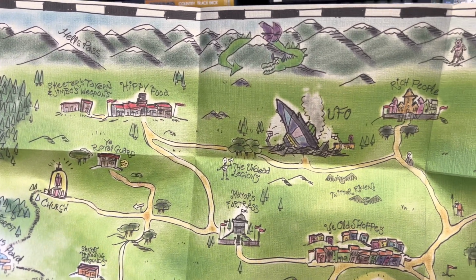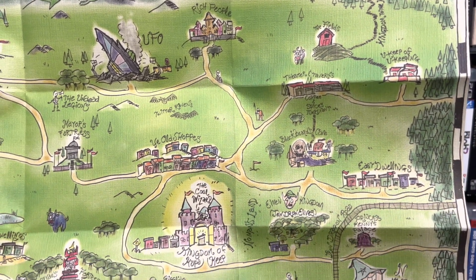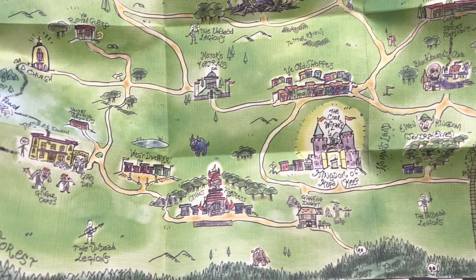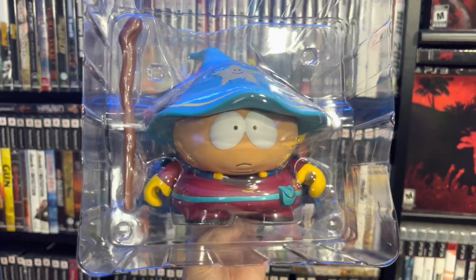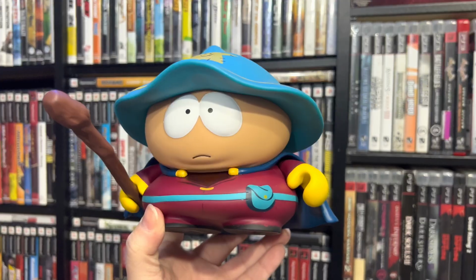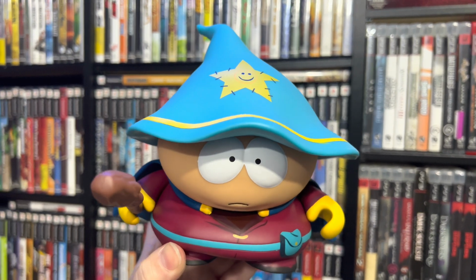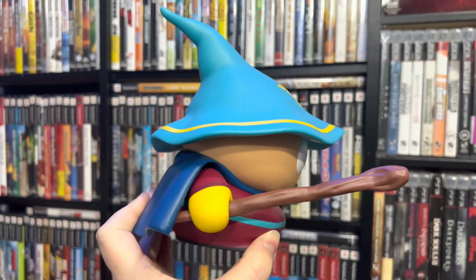We have this cool edition where we have this cool little Cartman figure. So this is actually really cool. It says Kid Robot Grand Wizard Cartman 6-inch figure. We have Cartman's hand-drawn map of South Park Kingdom. And there's just some extra little fellowship packs of the different characters in here. So this one I scored for the PlayStation 3, and it's one that I did not have.